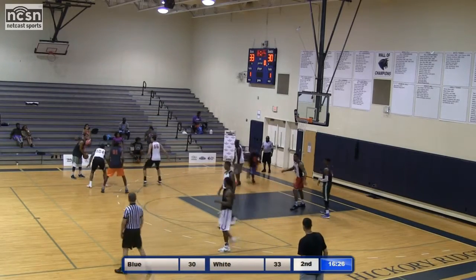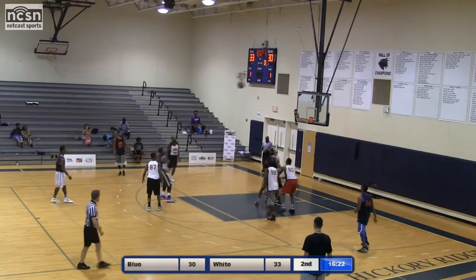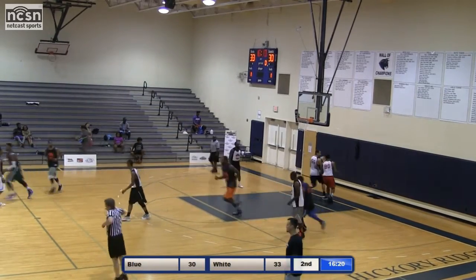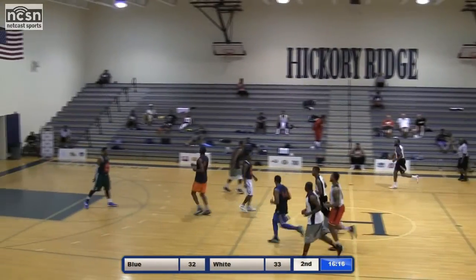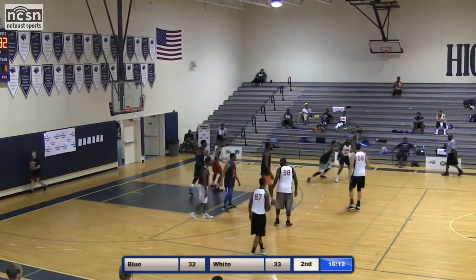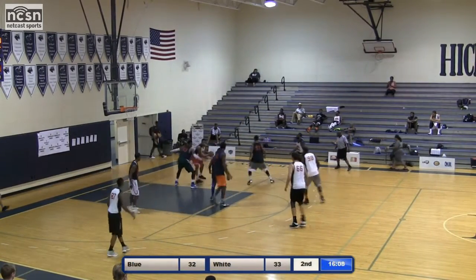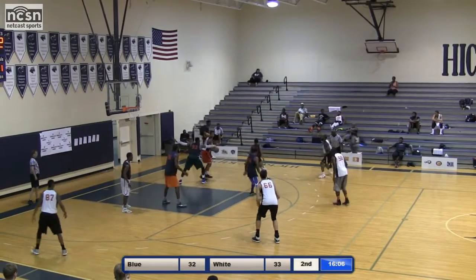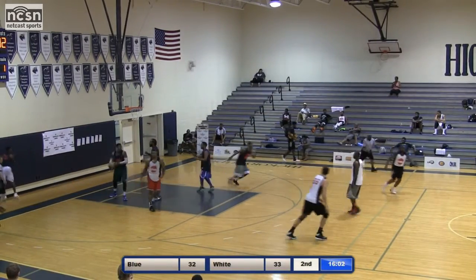So Blue working the ball around. They tied it up just last possession, and now here's a nice little mid-range, good movement, finding a space in there, catching and just turning and releasing that shot very easily. And that's Dominique Reed with that last shot. Reed now guarding on the inside, 6'6". Reed has great size. Good block there by Reed, great defense.